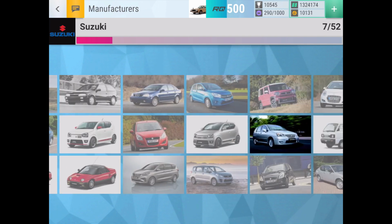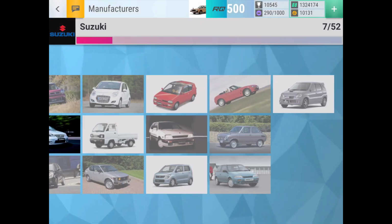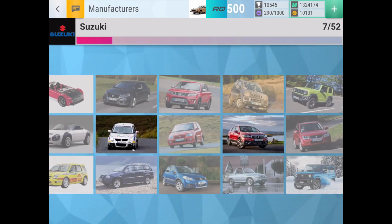So number 10 is the Suzuki Cappuccino. I didn't really know what to pick for number 10, so I picked it because it has the name of a coffee and it was in Initial D once. So that's basically why I picked it. I couldn't really think of another number 10, so I'm like, wait a minute, this car is here, I'll pick it. So yeah, that's number 10. It's just named after a coffee. It was in Initial D once, so that's basically my pick for that.